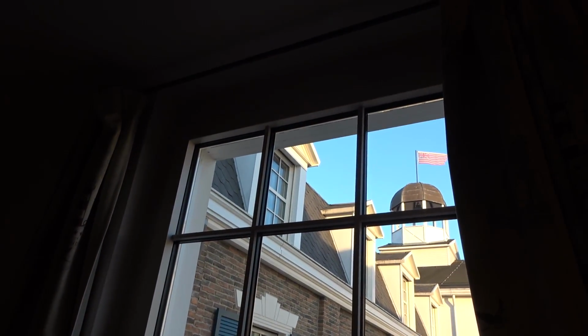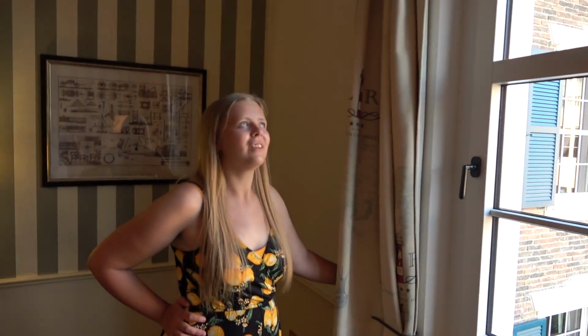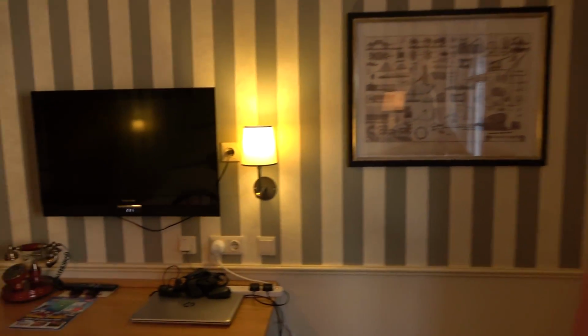Yeah, so here we go. If we hold the shutter down, the shutter actually lowers down, which is great because I like it really dark when I sleep. And it's brilliant because you can bring these right down and of course close your curtains as well. But there we go, you've got the little shutters.